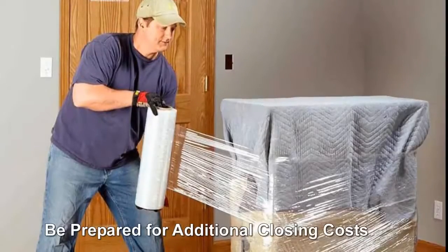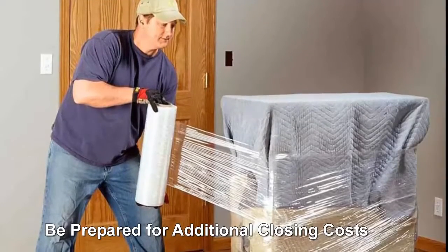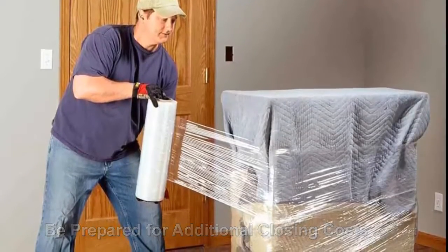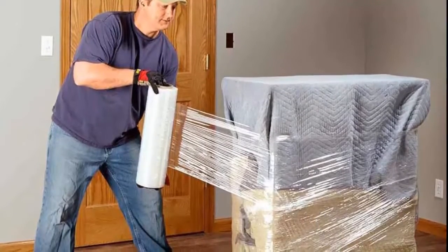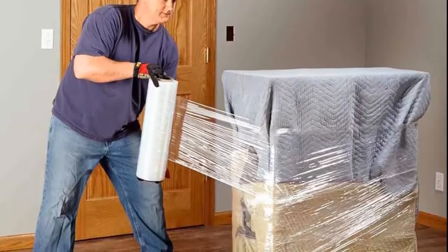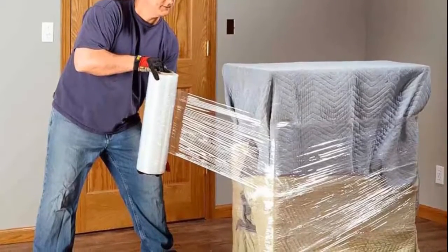Be prepared for additional closing costs. Additional costs during closing can include things such as inspections, loan origination fees, and title insurance, so keep those in mind when putting together your down payment.